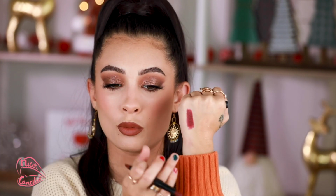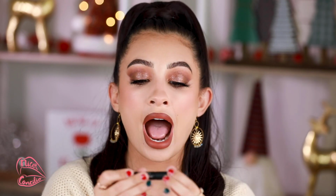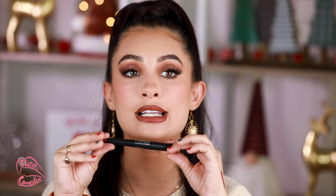Now, obviously, you do need to let it dry down. It applies wet, like initially. So I had to throw this on because I honestly think that they're a great lip to have in a pandemic where you are unfortunately going to have to wear masks.